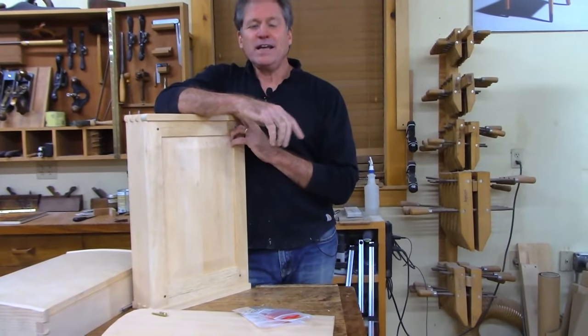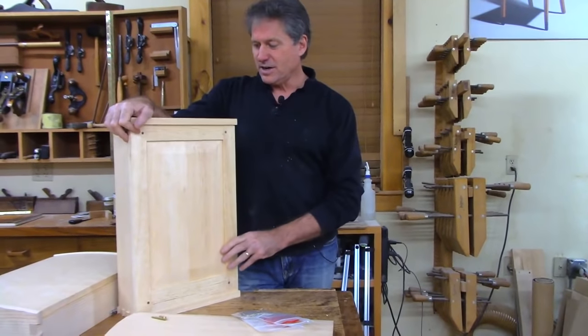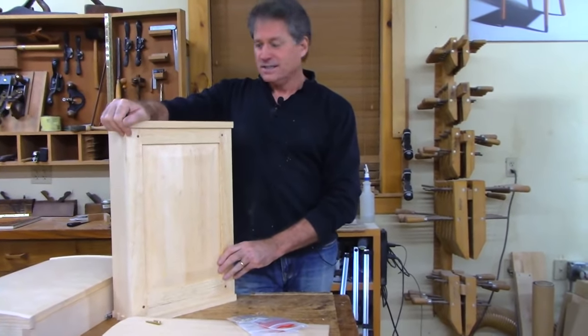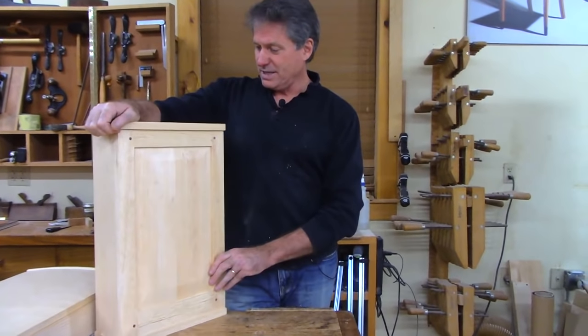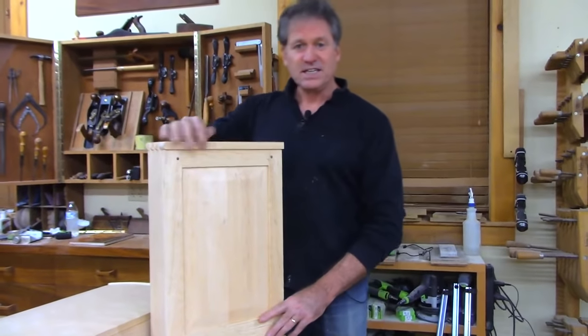Okay. All right, everybody. Well, I hope you enjoyed that. I sure did. I'm eager and excited to get started on my hanging cabinet. And a lot of nice techniques to be used with this. And I really like the way it turned out in the pine. It's nice and easy. It's easier, too.